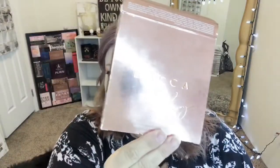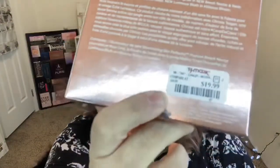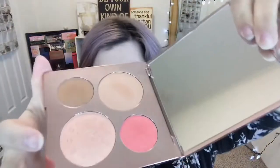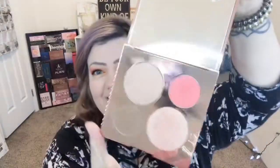Okay, so my next thing I'm gonna talk about is the Becca and Chrissy Teigen palette. I got it at TJ Maxx for like $19.99. It looks like this, very pretty. I'll read you the names on it. I can't, it's like upside down. I am not the best at this. Okay, what if I hold it like this? Okay, you got, no, I do not know.